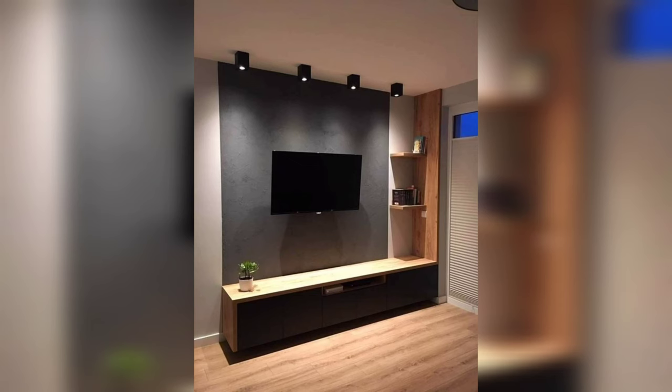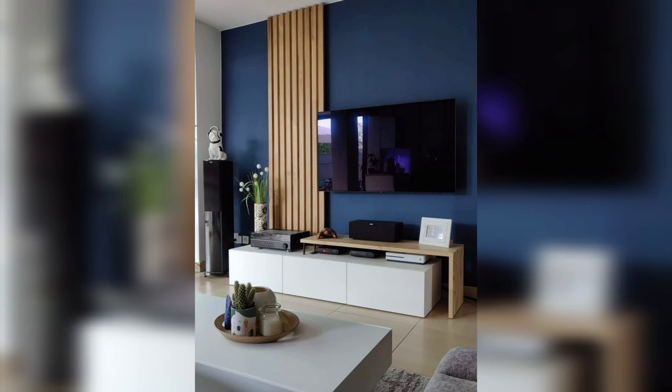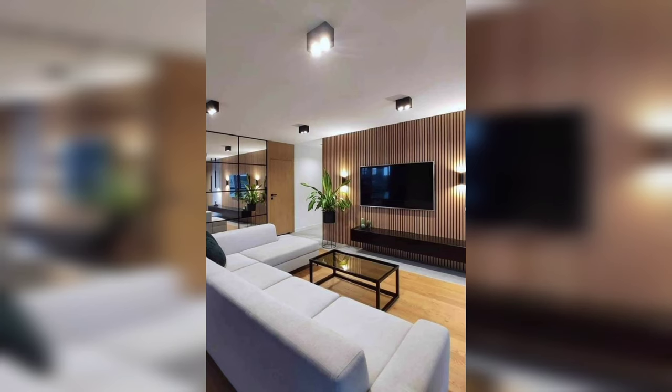Well, that wraps up today's video on TV wall cabinets. TV wall cabinets come in a variety of styles, sizes and materials to suit any home decor. Whether you have a small apartment or a spacious living room, there's a TV wall cabinet that can fit your needs. Let's dive into the different aspects and benefits of these cabinets.